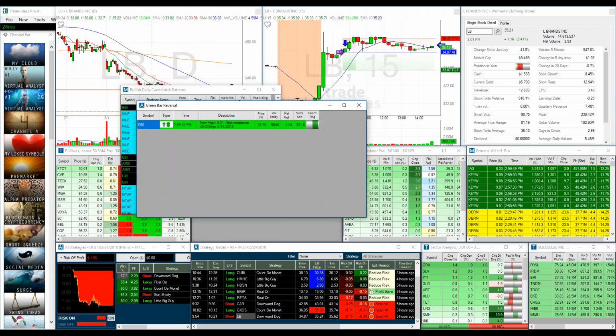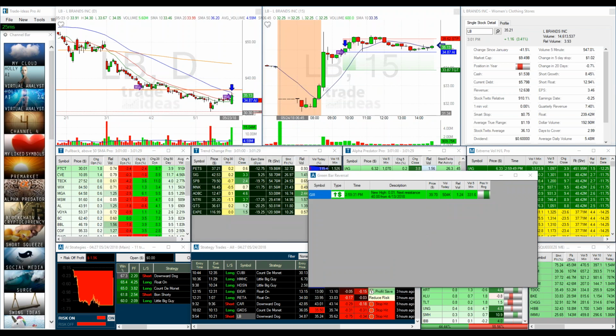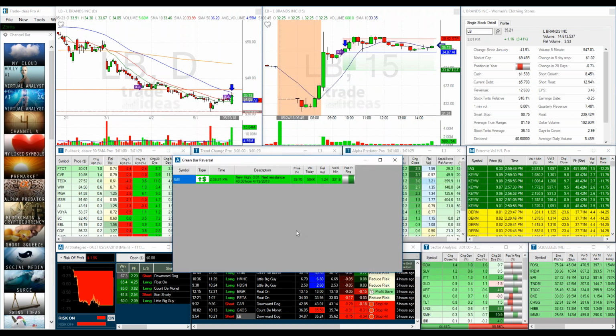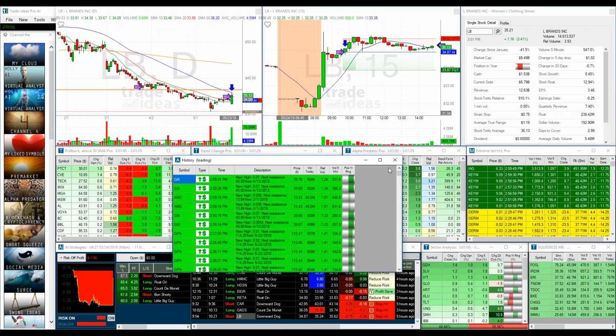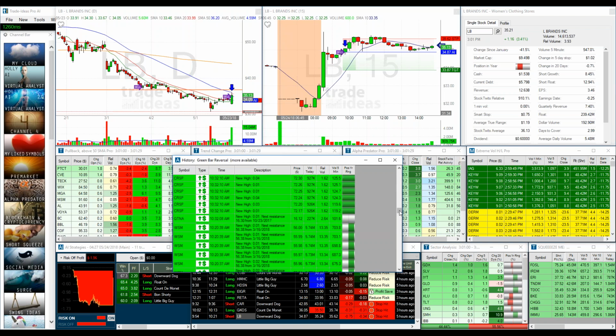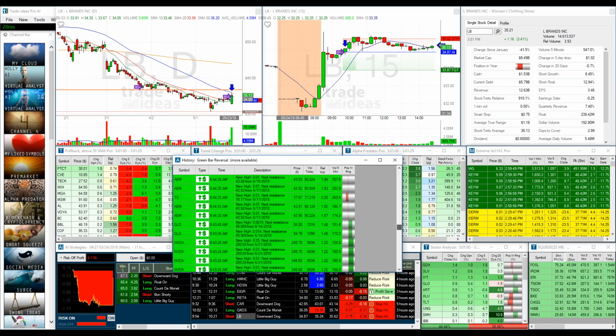All right, so let's go and take a look at some of these. I'm going to move this to the side since we already have this. So we're going to go into history. We're going to take a look today and see what came through here. All these stocks came through here, and there's even more available. So we've got a lot of data coming through here today.